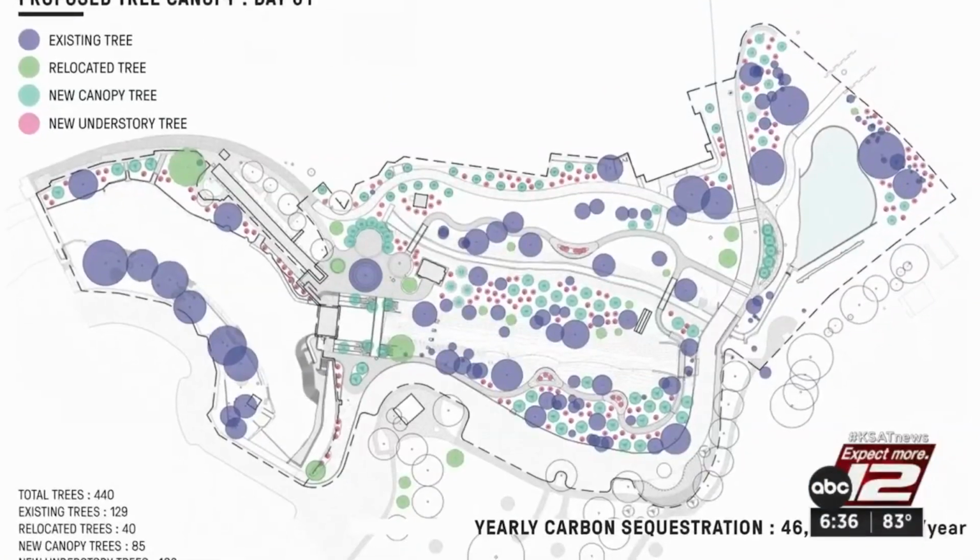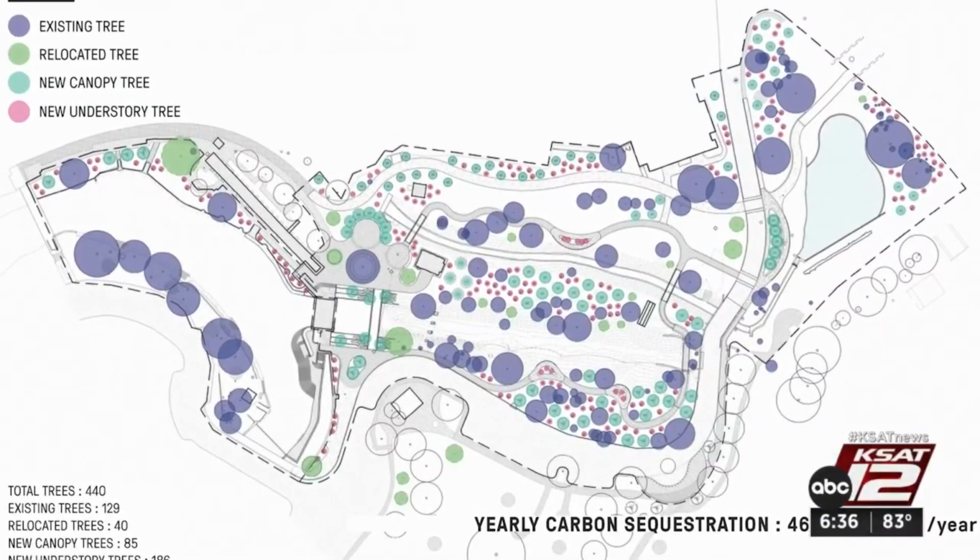Planting new trees is part of the city's plan for Brackenridge. The number is somewhere between 200 and 220 new trees. So if a tree is considered heritage, larger than 24 inches in diameter for most species, you have to plant back 3 inches for every inch removed. So if it was a 24-inch tree removed, you'd have to plant back 72 inches of trees to replace that one 24-inch tree.